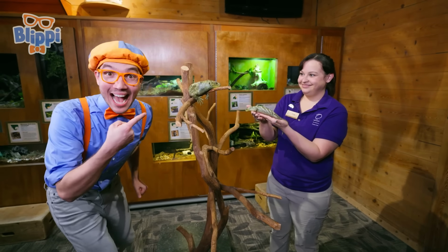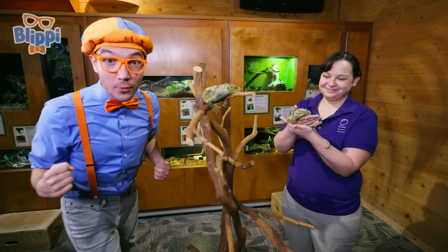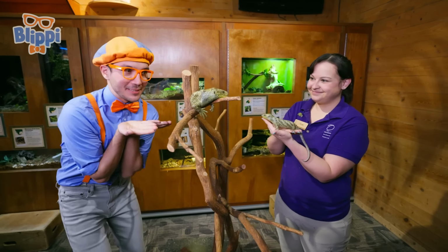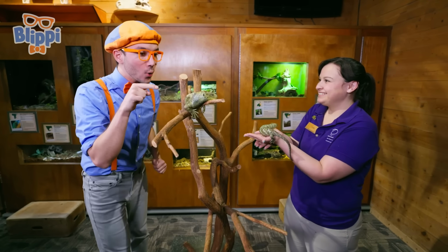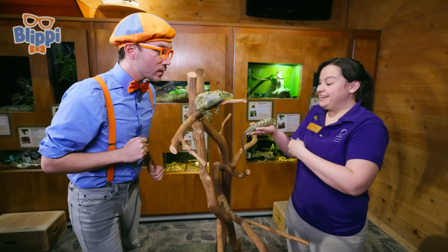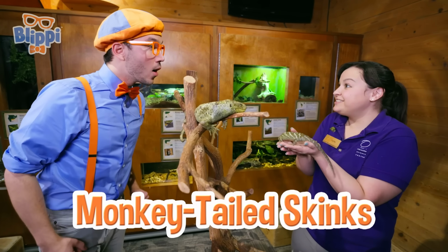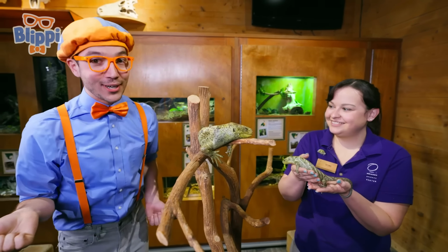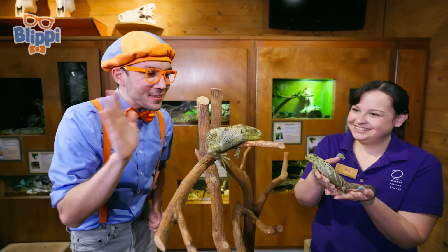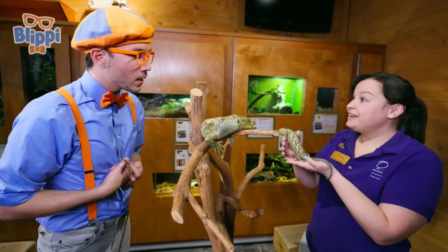Whoa, look at these guys! I'm here with my good friend, Tori. She's an animal expert, and she knows all about these animals. Hi, Tori! Hi, Blippi! Whoa, who are these? This is Raven, and this is her baby Puff. Oh, they are both monkey-tailed skinks. Monkey-tailed skinks? Whoa, I've never heard of those before. Well, hi, Raven. Hi, Puff. Nice to meet you. Would you like to touch Raven on the back?